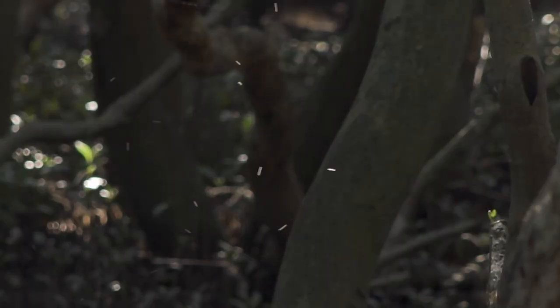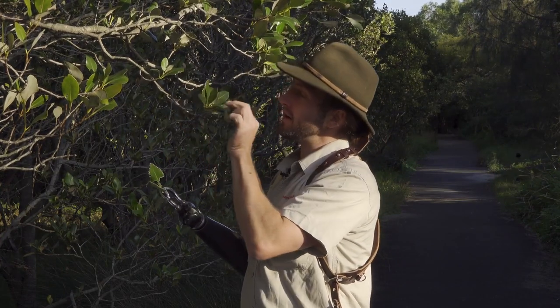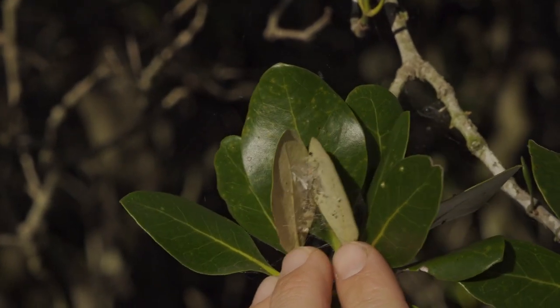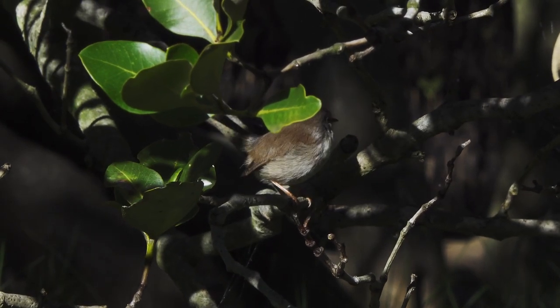And that leads me to the next big predator, or little predator. In this case, I'm talking about a little spider. And in here, there's a tiny little spider's nest, lots of little babies, there's been lots of flying insects that have become their meal. So you can see that mangrove leaves are very important for not only the insects, but the things that eat insects, the spiders and the birds.